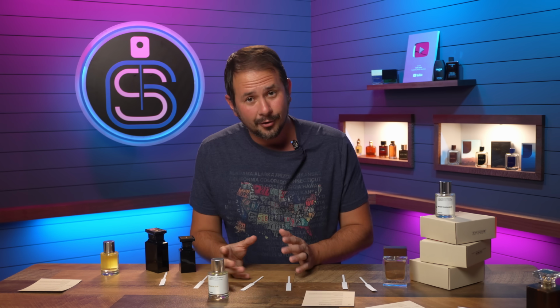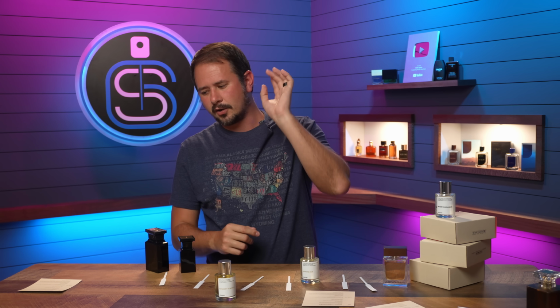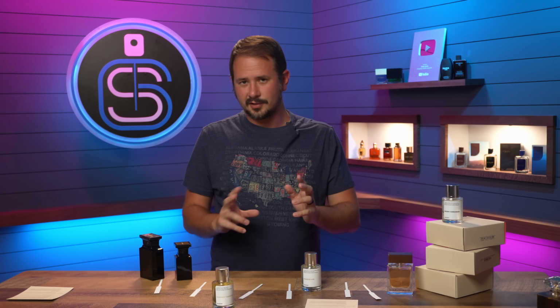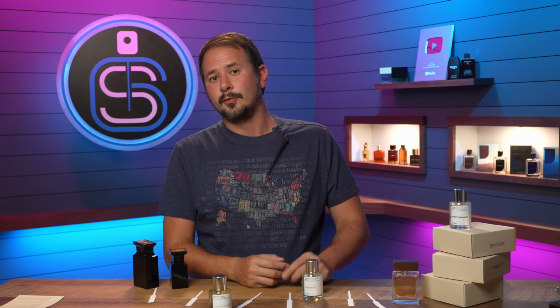I don't know if it's this bottle, whatever, it's not good. This is really bad. And then Powdery Tobacco, when she smelled that one, she said that it smelled like a really weird version of Tobacco Vanille. It didn't smell right, it smelled off. So that was her reaction.